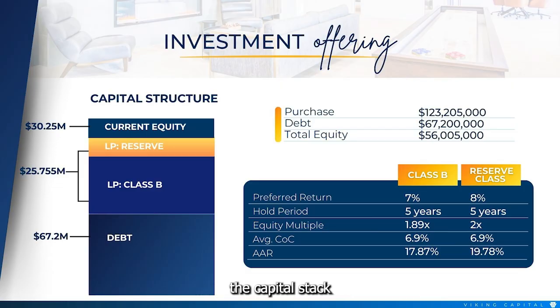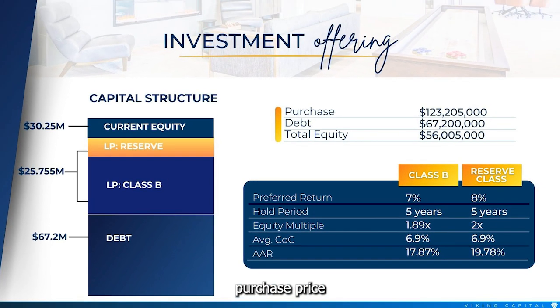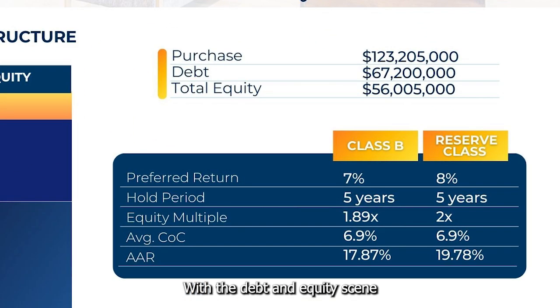Here we're going to go over the capital stack. So you can see the current equity in the deal. These are the original investors in the development of this property over the last several years, $30.25 million. Then you have what Viking's bringing to the table through this offering, just $25.75 million. And then the debt structure, $67.2 million. The total purchase price is going to be $123,205,000 with the debt and equity seen here.